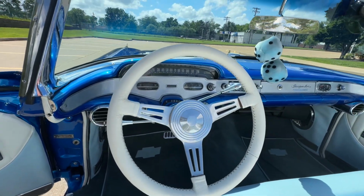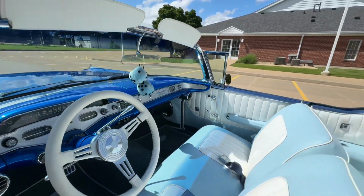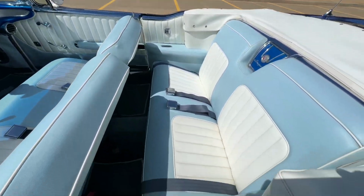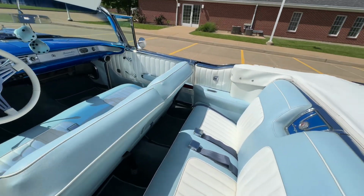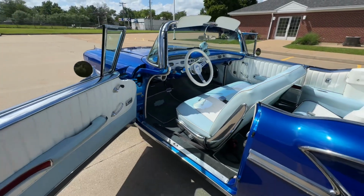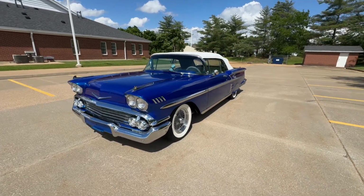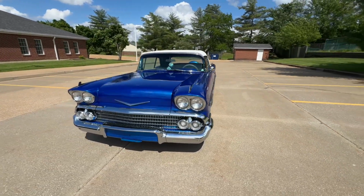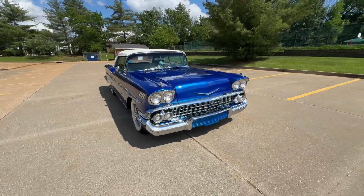15,000 miles, 15,247 on the odometer. That's what the odometer reads. Don't mind my camera back there. But take this thing for a spin. Top's in great condition. Goes up and down with ease.